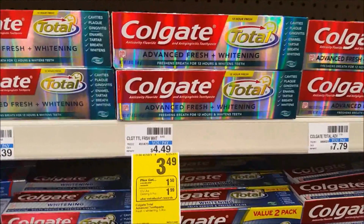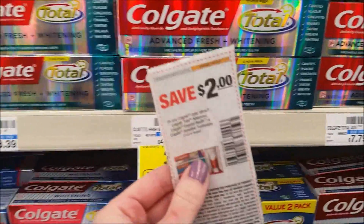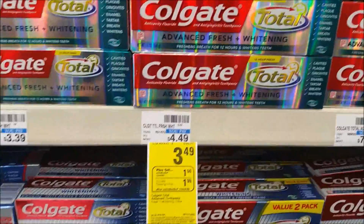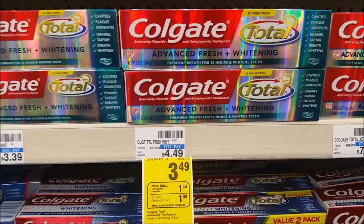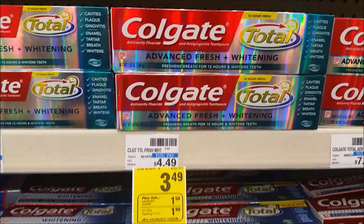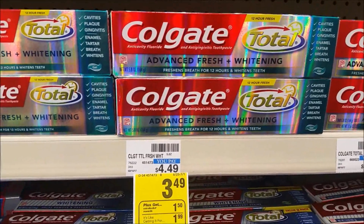So what you're going to actually do is pick up two of these. You're going to use two of the $2 off of one coupons that came in today's Smart Source. Make sure you grab your papers. You're going to pay $2.98 out of pocket, receive a $3 extra care buck back since you're doing this deal twice. It will be a 2 cent money maker when you buy two.